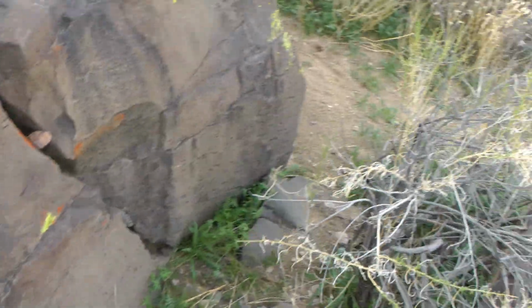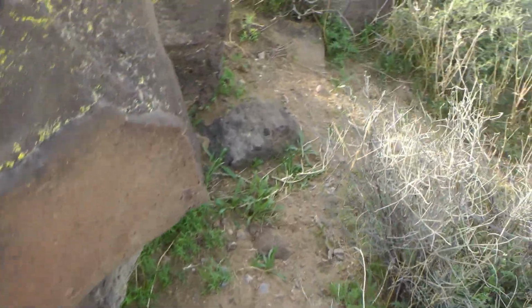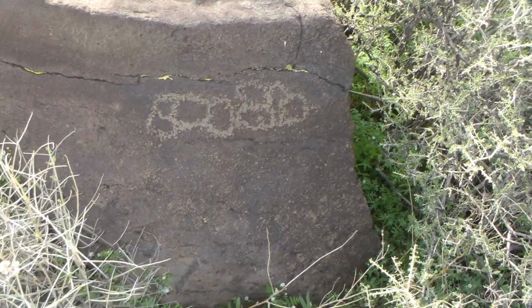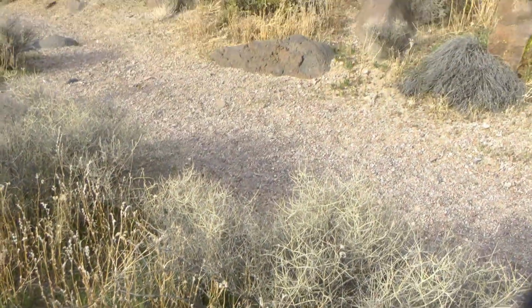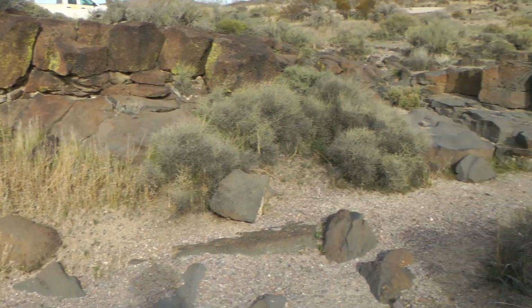So let's take a look right over here, continue to walk around, and look, there's a boulder right over here. Again, we see these ancient symbols right over here. So what we'll end up doing is walking down this small little wash canyon and see if we can find any more signs of life.